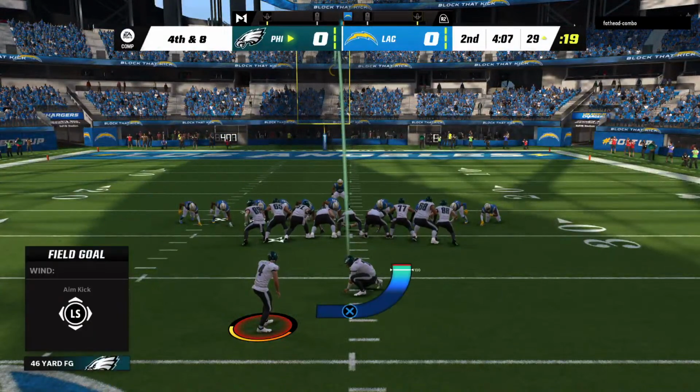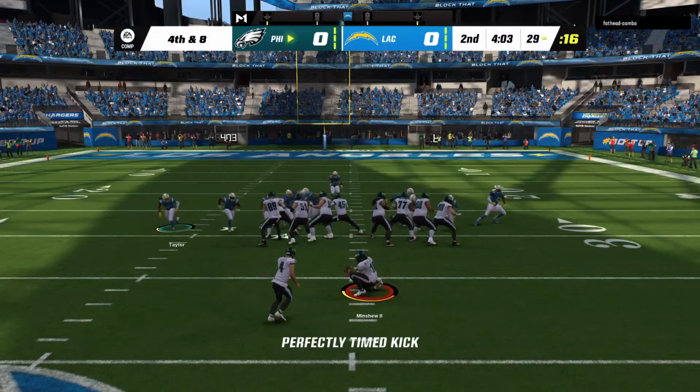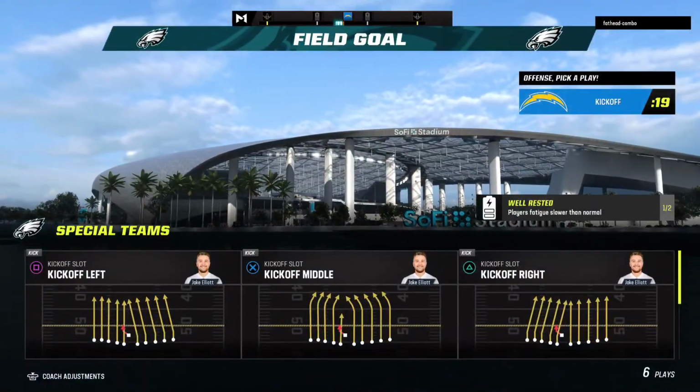So Hurts is off, and on comes Jake Elliott for the Eagle field goal. From the right hash, it's a 46-yard attempt. The kick by Elliott is good. And the Eagles, they take a 3-0 lead.